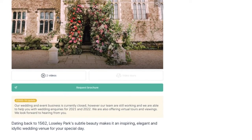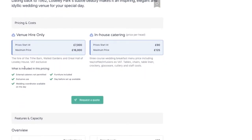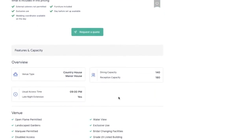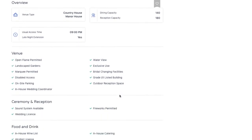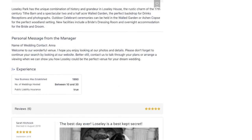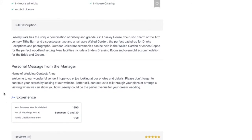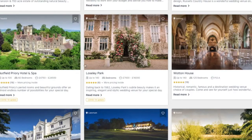You get some really good information here about the actual suppliers and just extra info, and you can just go and request a quote straight away, which is fab. What the venue can and can't do, which is really good. And I love the personal note from the manager, from Anna, who is absolutely lovely. And there's also some testimonials from couples as well. So really helpful website as well.